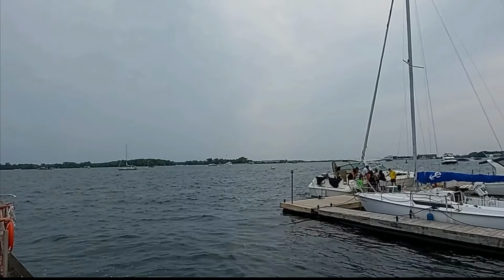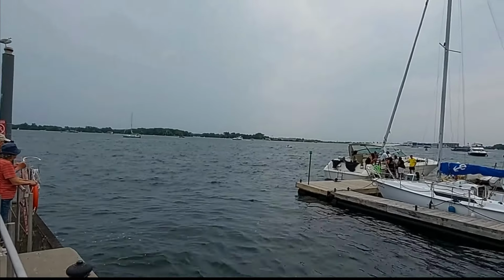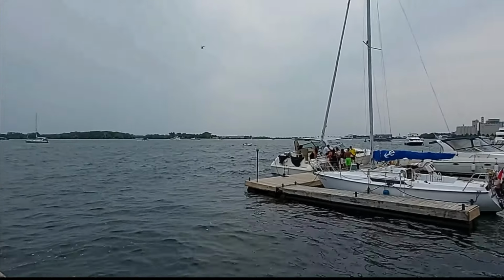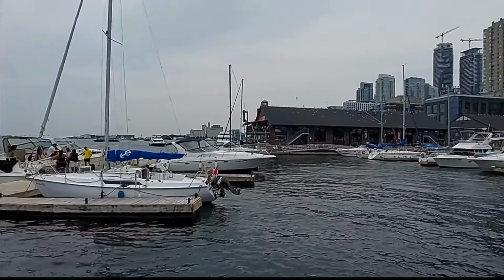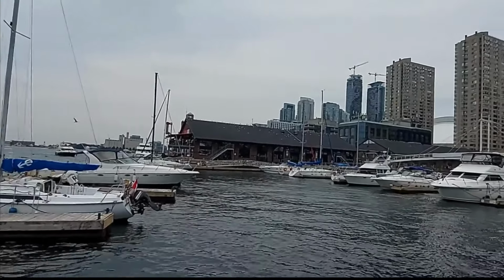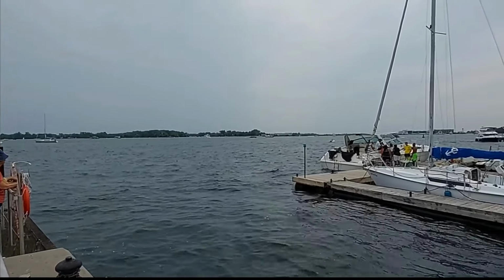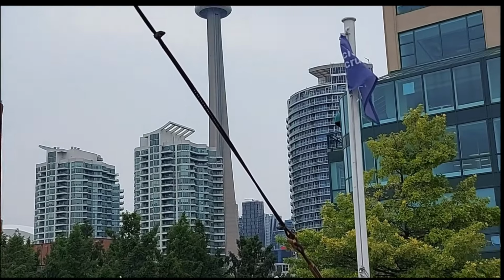Besides the CN Tower, you can also see Rogers Centre. It is located right next to the CN Tower, and it's used for multiple purposes. The roof opens during summertime, and nowadays the Blue Jays play there. This is another landmark, a prominent feature, and you can see it very nicely.